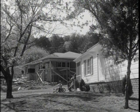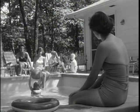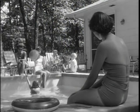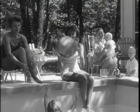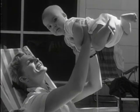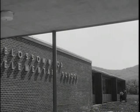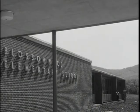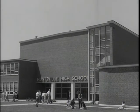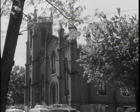New homes have sprung up in new modern subdivisions. These growing communities have already proven themselves to be excellent places for raising children. Huntsville schools, thanks to federal aid, are on a par with the best in the country. A gentle community, its churches represent every major faith.